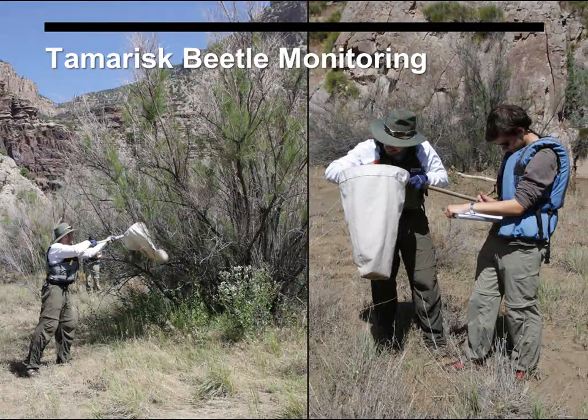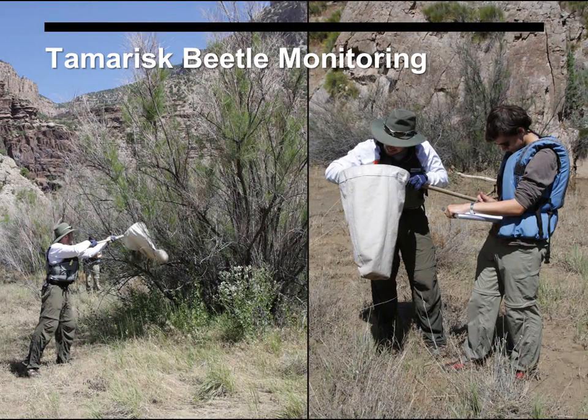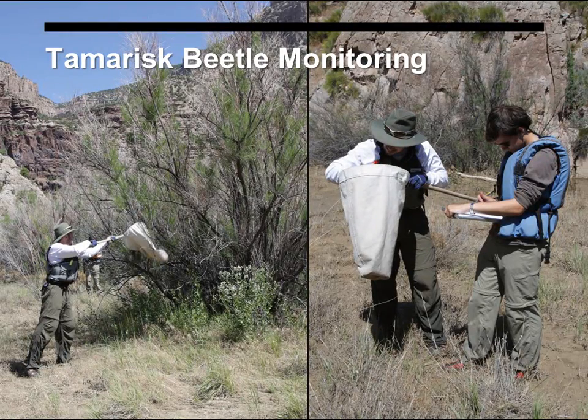What we use is a very quick and fast monitoring. It's based on the Tamarisk Coalition protocol that has been promoted by the Tamarisk Coalition in the past. What we are basically doing is taking 25 sweeps with an insect net at a monitoring plot, counting beetles and counting what we have for each life stage of those beetles, and then taking some basic information down about the state of defoliation, the health of the Tamarisk.